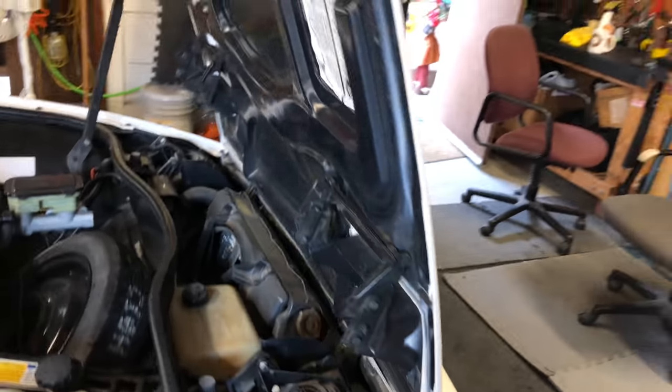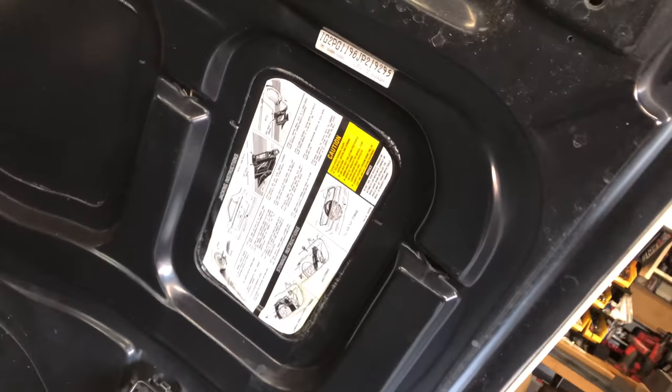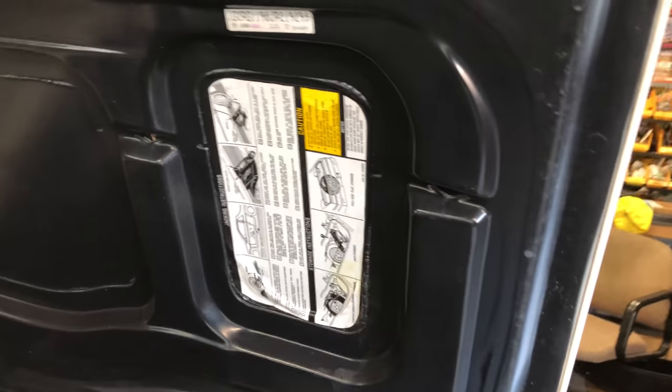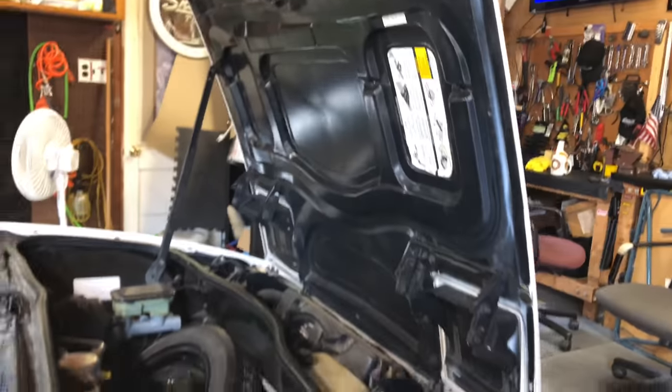And of course, in true Doug DeMuro fashion, we get the sticker right there. Look at that thing. The glorious how-to do whatever that is. I guess change the tire. Yep. Instructional sticker. That's pretty awesome. The fact that this thing still has that is pretty great. Now, you'll notice something strange about this car.